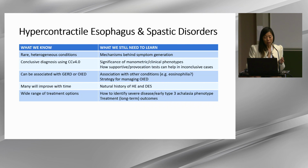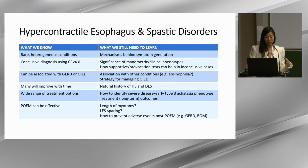There are currently a wide range of options, but how do we identify the patients that have a more severe disease phenotype or early type 3 achalasia phenotype? And also we need more long-term treatment outcomes to understand how the treatments will affect patients down the road.